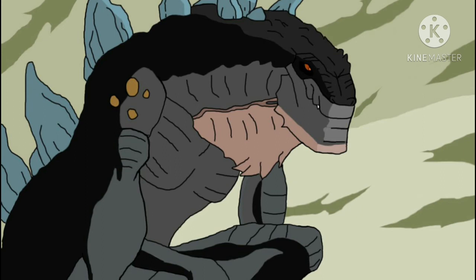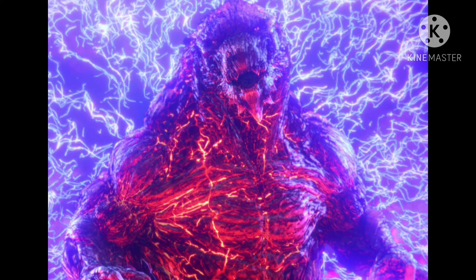Another honorable mention, Godzilla Earth. Anime Godzilla. Now, the anime Godzilla movie was trash, but the character himself, now, this version of Godzilla is plant-based. This version of Godzilla is very powerful. The most powerful Godzilla Toho has ever created. No other Godzilla stands a chance against this.